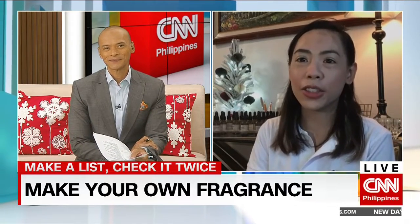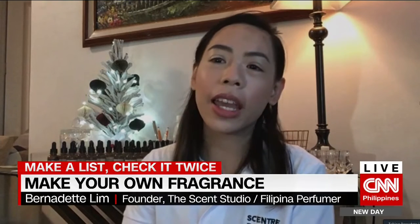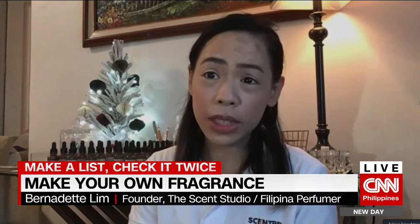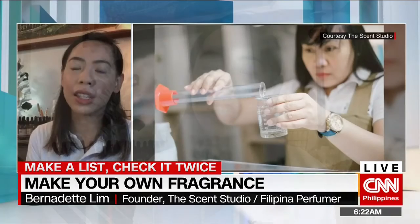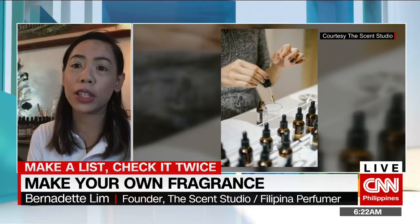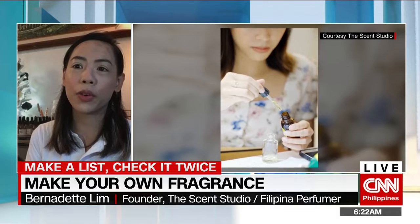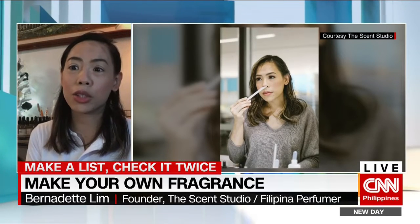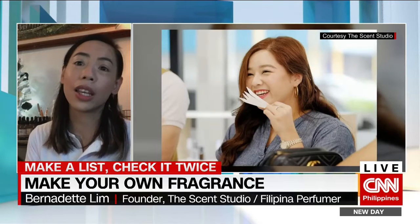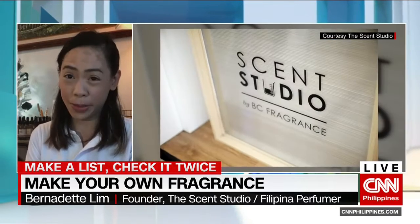So the Scent Studio is basically the first DIY fragrance studio in the Philippines. And we focus on helping individuals or groups identify or make their own fragrances. So you can use it for your personal use, you can use it for gifts, you can use it for developing fragrances for your business. So if you make soaps, candles, and stuff like that, you can also go to the studio to create fragrances for your products.